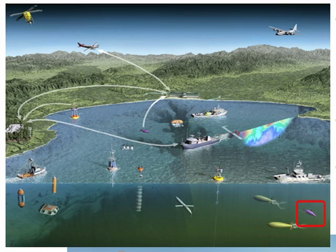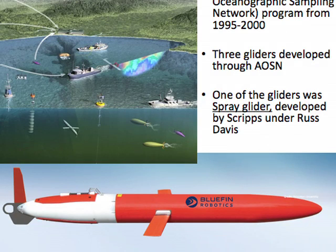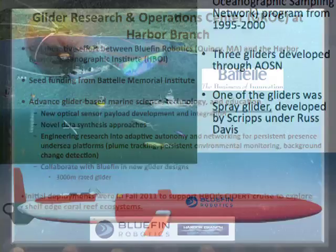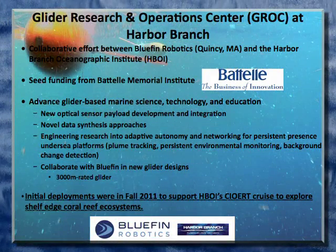So there were various platforms here, and obviously there's ships and moorings, propellered underwater vehicles, and then this is a vehicle called Sea Glider, which has now been commercialized by iRobot, but it's another type of glider. I think this is the Spray Glider, which was developed by Scripps under a physical oceanographer called Russ Davis, and this is the one that we have, 2 Spray Gliders at Harbor Branch at the moment, and we partnered with the company that commercialized them.